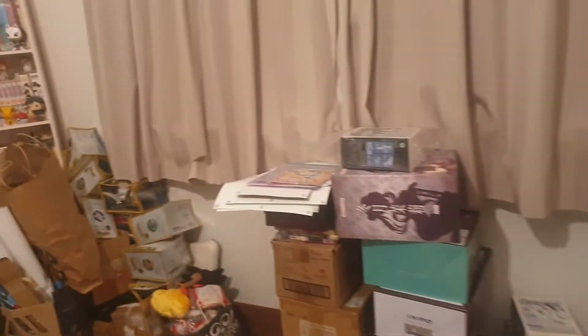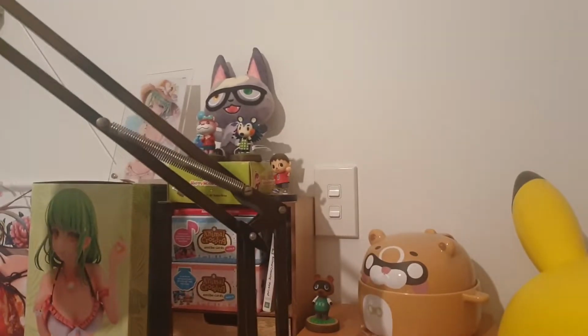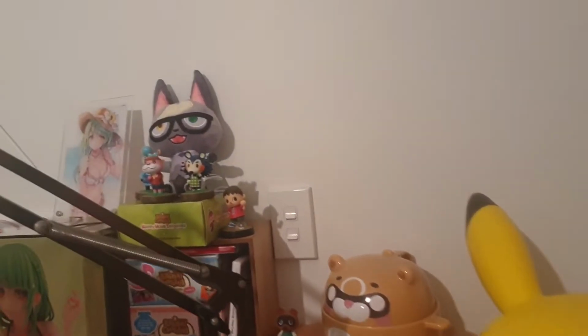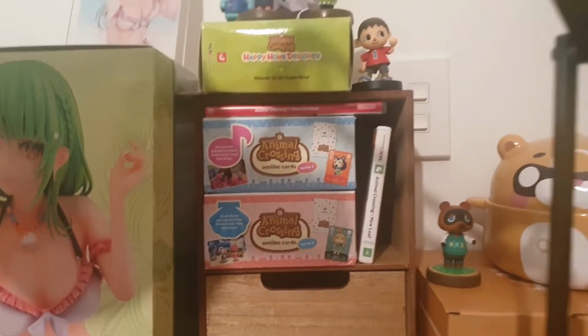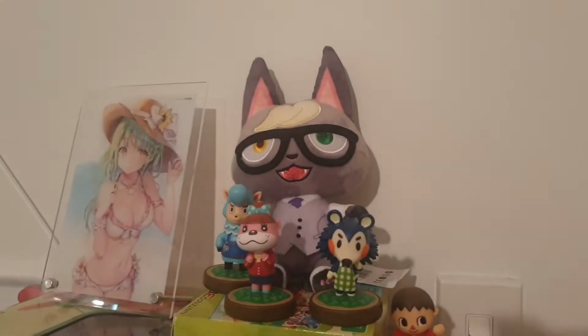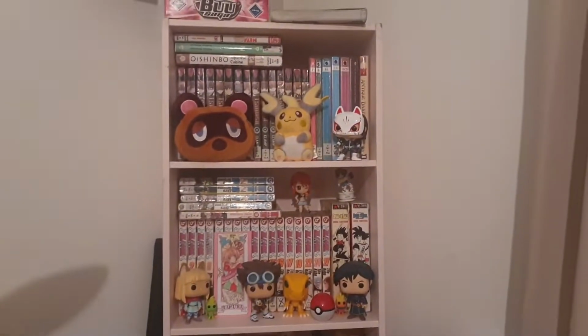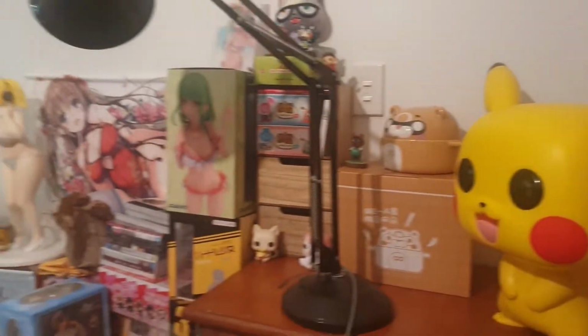So I have done a little bit of sorting in this room. As you can see, it's a little less echoey now. So we'll start over here. We have got my little Animal Crossing area. I have my Animal Crossing amiibo card boxes and my Raymond sitting watching over everything. You'll see this lovely guy in a haul video coming up, Goba, my big Pikachu. I have got my manga. I've still got a bit of tidying to do here and there.